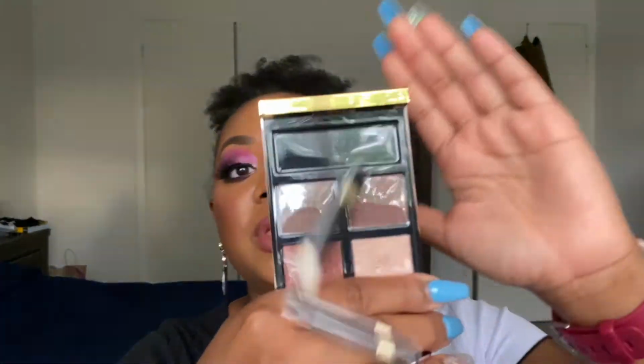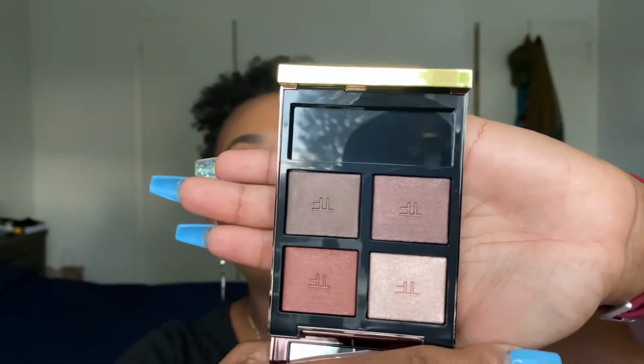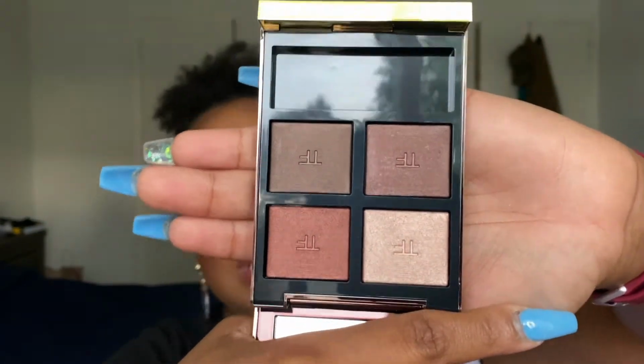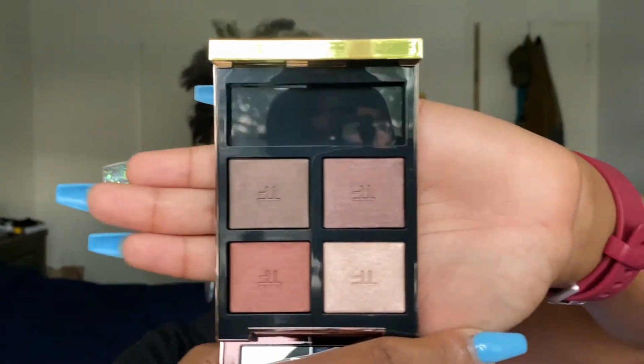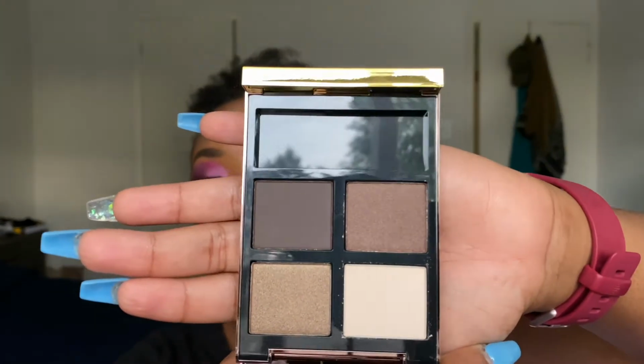So here we have, okay. I don't know why they keep giving us these little brushes that no one is going to use. So this one is Body Heat. So you guys can see what I mean by that, like very neutral color story that gets repeated over and over again. And this one is Noir Fume.